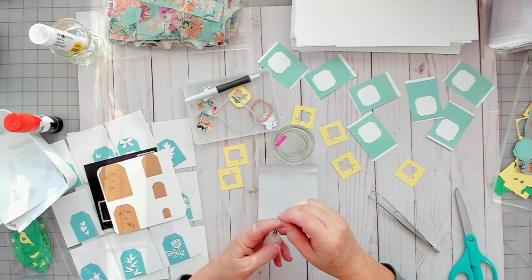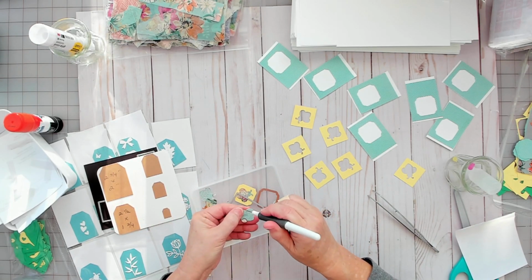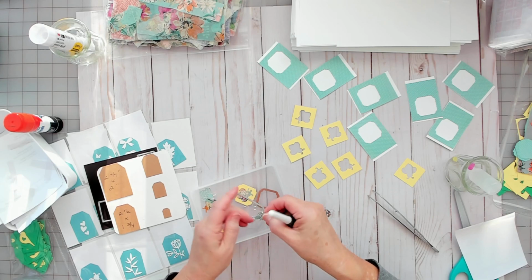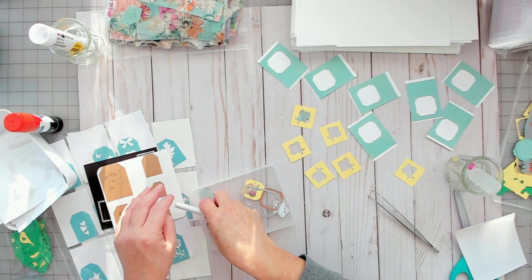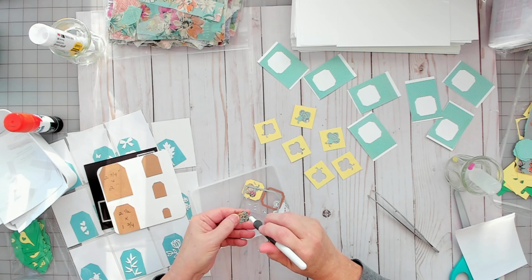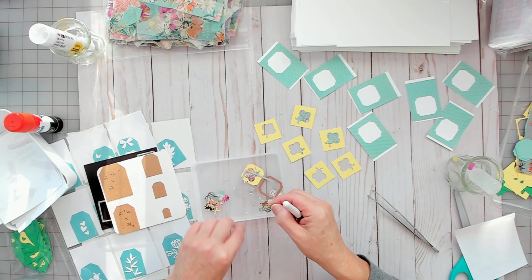So now I need to poke out my little, I got all my stuff drying here. My little bee pieces. Excuse me. And these are going to go in there. Let's see, you're done. I really love how the bees came out on the napkin paper. Really cool.